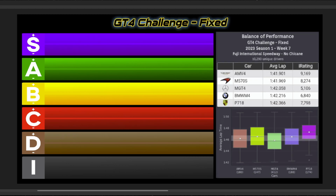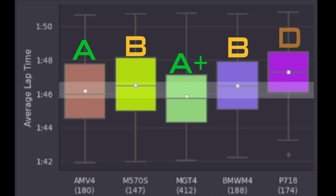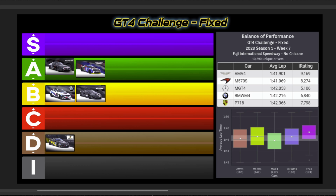Alright, moving on to the GT4 Series, which goes to Fuji with a no chicane configuration. And for the fixed series, all cars are looking competitive this week, with the exception of the Porsche. The Mercedes continues to lead the pack, going A+, with the Aston Martin going A. McLaren and BMW are very close, both going B tier, with that Porsche, as I mentioned before, rounding out the field in D. So here's your GT4 Challenge fixed tier list for this week at Fuji.